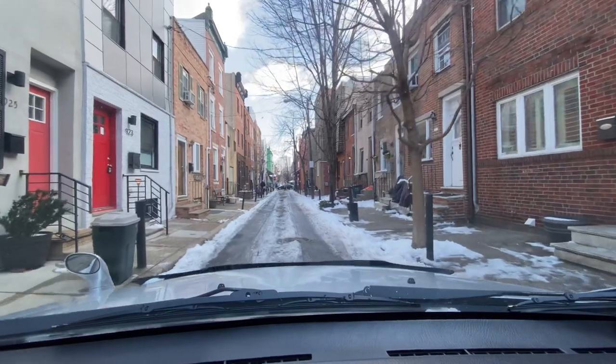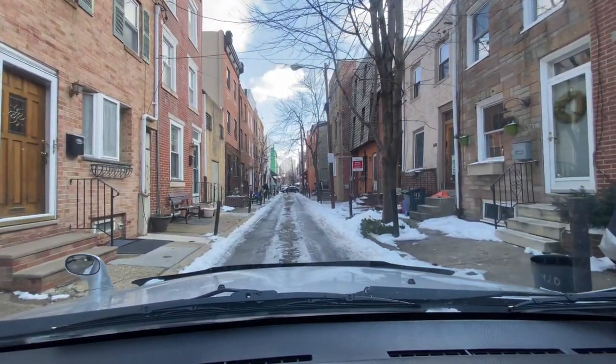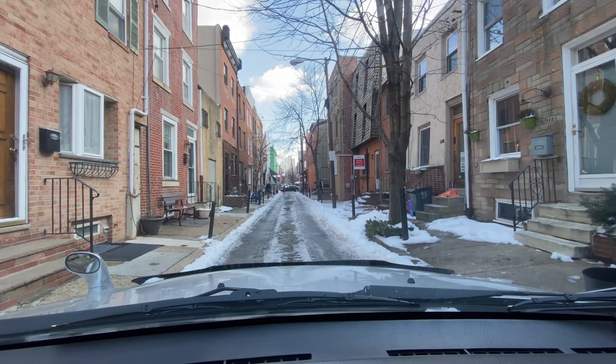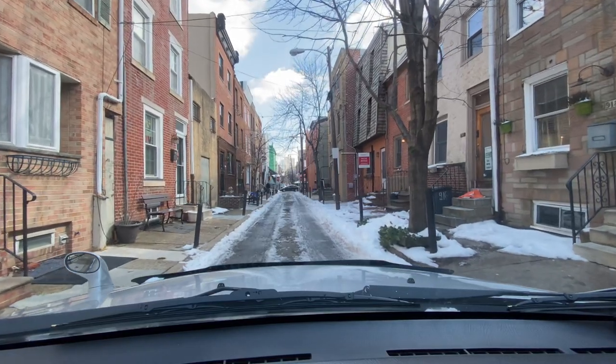On my left, we got a newly rehabilitated house. You know why I know? Because A, the facade doesn't match. B, there's a bunch of notice of residential building permits on the window. And then there's still stickers on the door and the stickers on the window that haven't been peeled off yet.